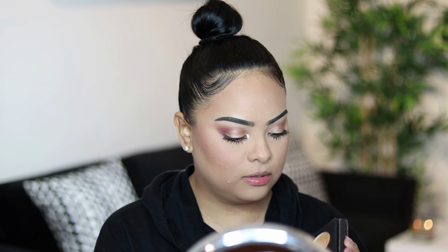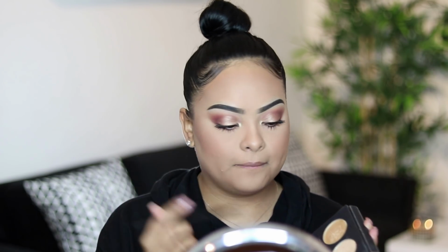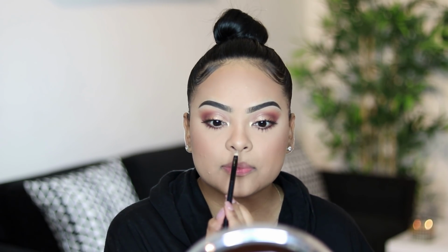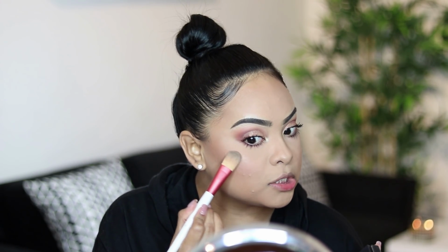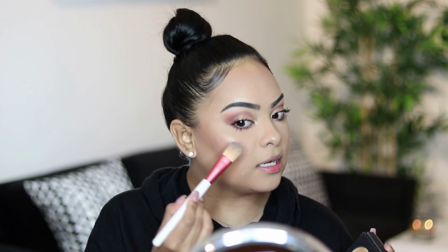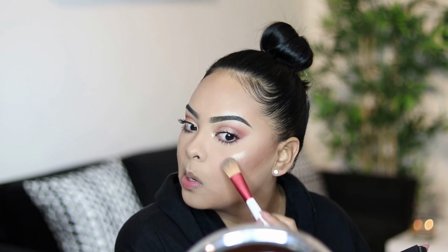Oh, so beautiful. We have to highlight the nose. Then we're gonna take these two to highlight the tip of my nose, which is Nude Beach and Tan Lines. And I'm literally just gonna highlight right there, like nothing more, just right there.